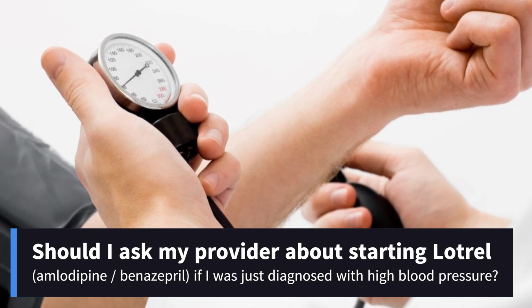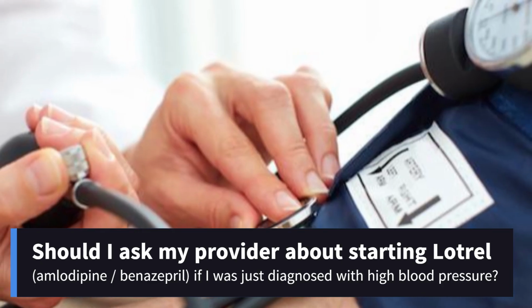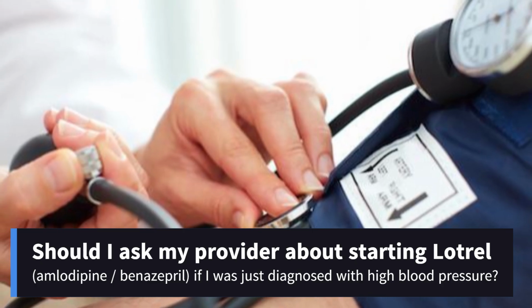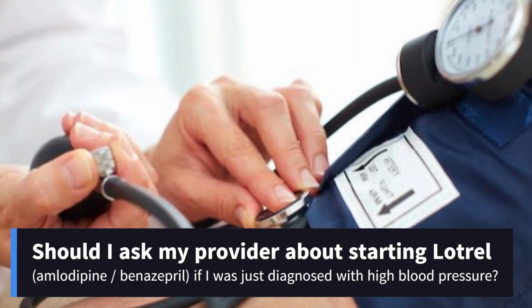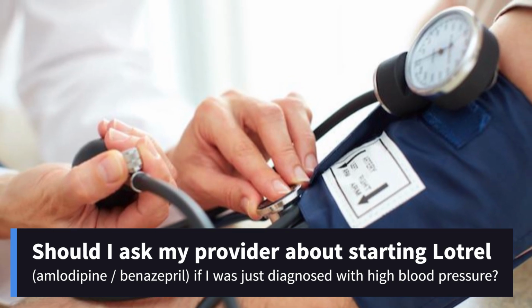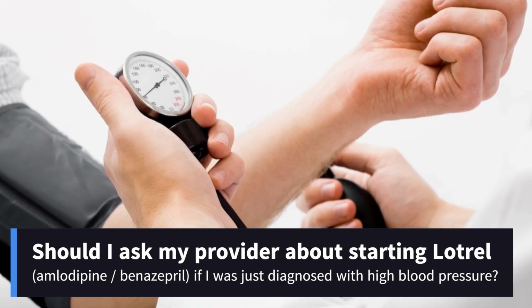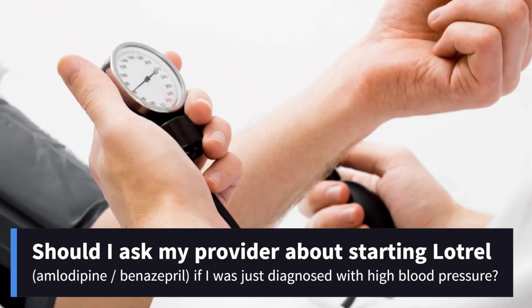Should I ask my healthcare provider about starting Lotrel, Amlodipine/Benazepril? If you've just been diagnosed with high blood pressure, your healthcare provider is unlikely to prescribe Lotrel, Amlodipine/Benazepril as the initial treatment. Because this medication combines two powerful blood pressure agents, starting it too early can result in an excessive drop in blood pressure, leading to side effects such as dizziness or lightheadedness.